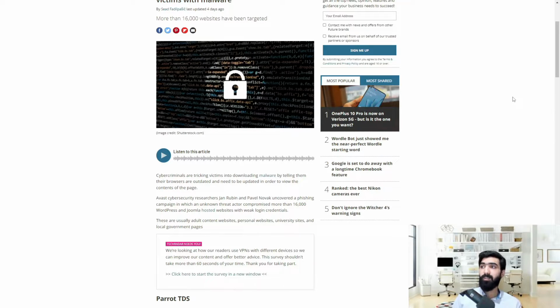Cybercriminals are tricking victims into downloading malware by telling them their browsers are outdated and need to be updated in order to view the contents of the page. That's the oldest trick in the book, if I'm being honest. Avast cybersecurity researchers Jan Rubin and Pavel Novak uncovered a phishing campaign in which an unknown threat actor compromised more than 16,000 WordPress and Joomla hosted websites with weak login credentials. That is a lot of websites.